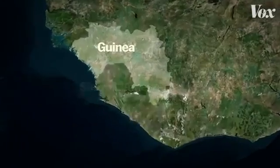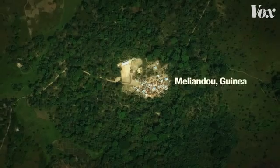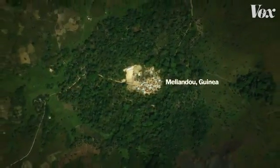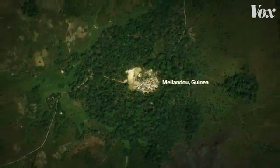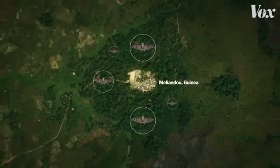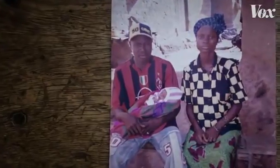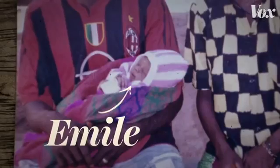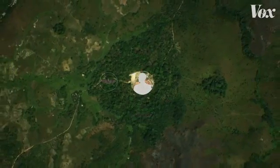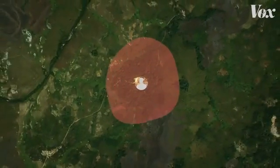remained. Here in a village in Guinea is where researchers think an outbreak of Ebola began at the end of 2013. Like the rest of the region, this village used to be a forest and also happens to be a natural habitat for wild bats. Researchers believe the outbreak started with a boy named Emile, who died after he was exposed to fluids from a bat carrying Ebola, which quickly spread from his family to his village to other villages.